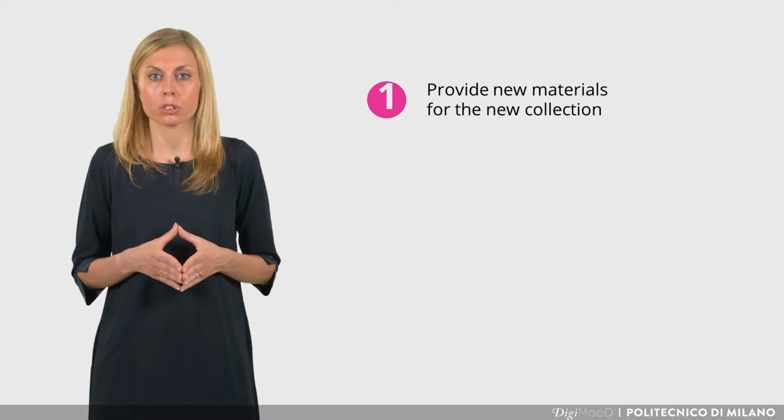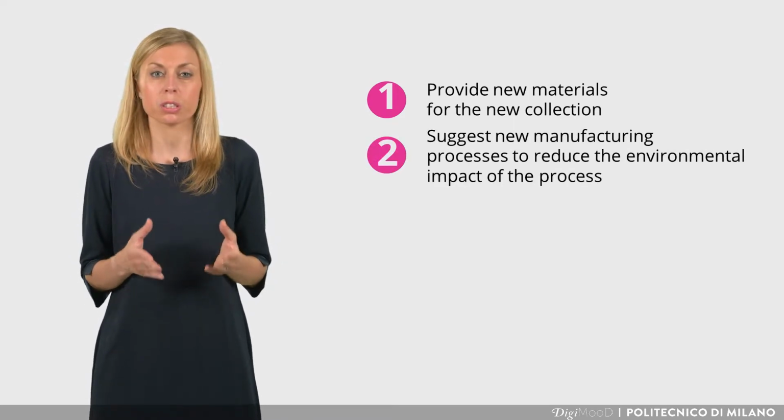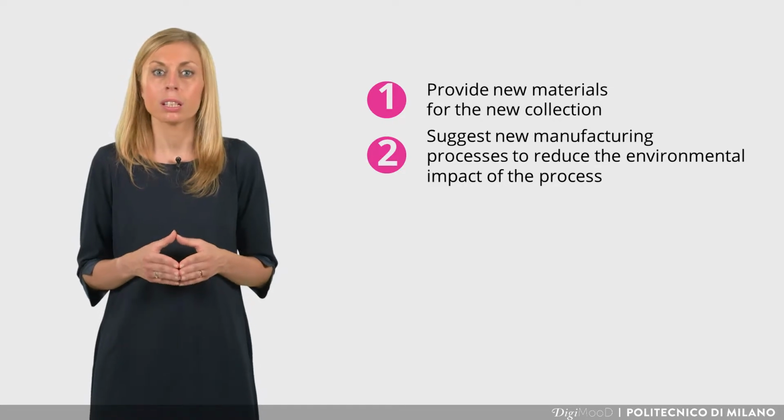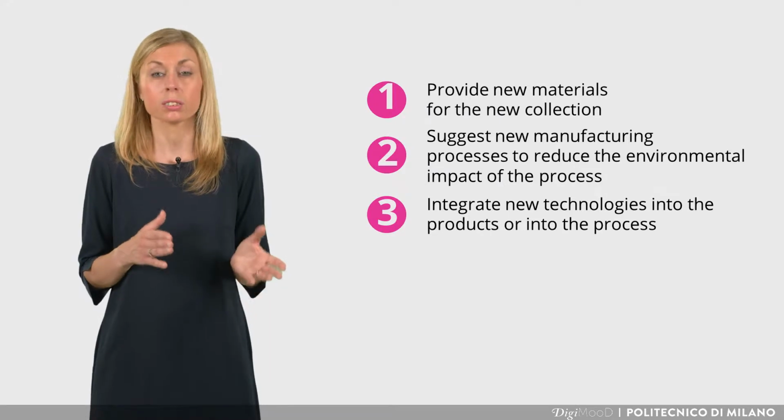Let's try to make some examples. Suppliers could provide new materials for the new collection. Suppliers could suggest new manufacturing processes to reduce the environmental impact of the process. Suppliers could integrate new technologies into the products or into the process. When suppliers and focal company collaborate to jointly develop innovation, we talk about technological innovation or co-design.